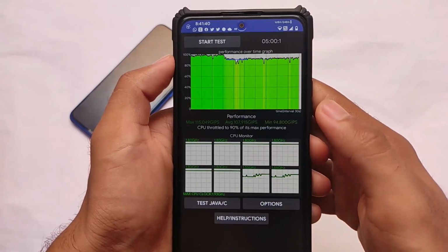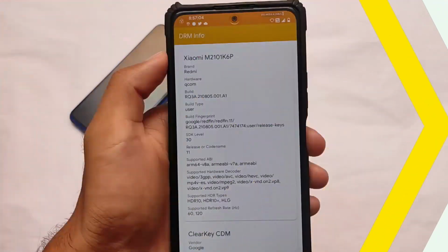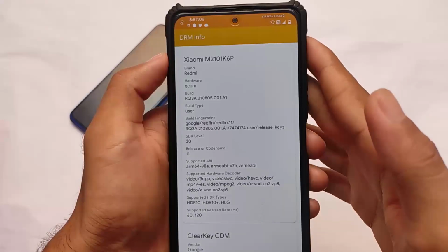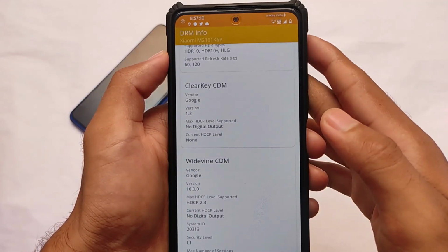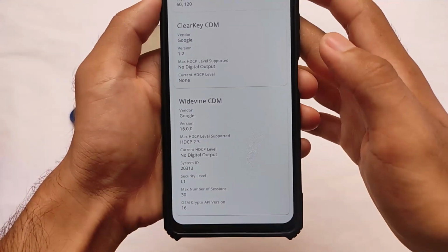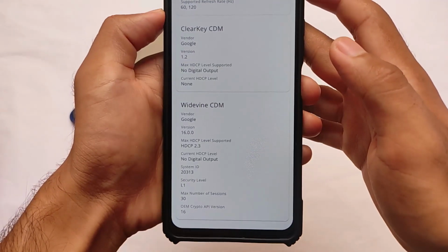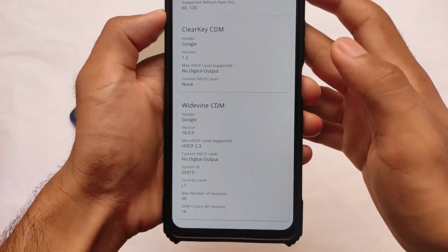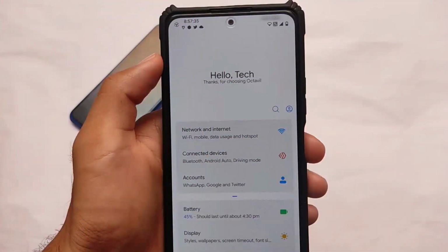CPU throttling, of course, scores don't matter a lot. Everyone says that the CPU is throttled to 90% of its maximum performance, but as I always say, real performance is what matters, and that was quite good. Also, in DRM content related things, whether you have the L1 certificate available or not, yes, L1 is there. So you can easily stream Amazon, Netflix, Prime, etc., everything in full HD. You might face no issues. This is also something really good and a positive thing about using this Octavi OS.